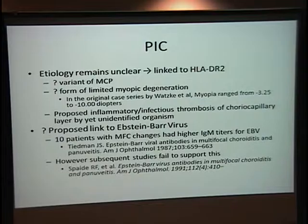And then, of course, another thought has been that it's just an inflammatory or an infectious process, so similar to histoplasmosis. It's the same process. We just don't know what the bug is that's causing it yet, and we'll figure that out and then be able to link it.